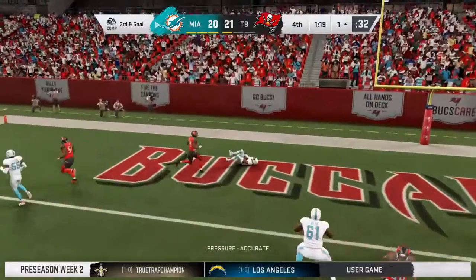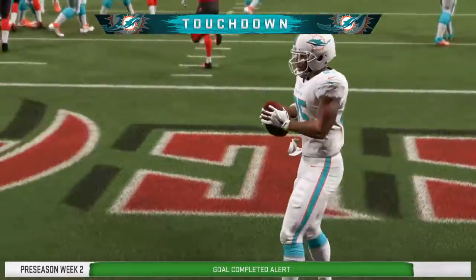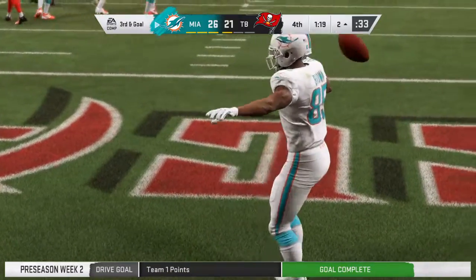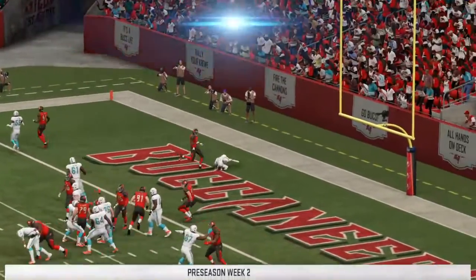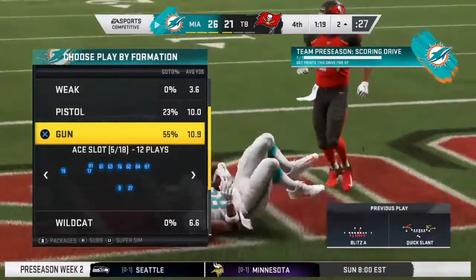Jackson to throw, and Brown's got it for a Dolphins touchdown. A 1-yard touchdown pass, and the Dolphins are once again going to retake the lead. Those are the types of plays in these moments they were hoping for from this young rookie, able to put him up here in the 4th quarter.